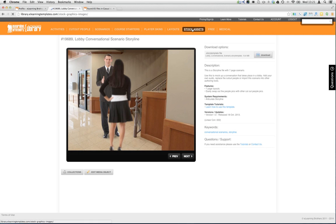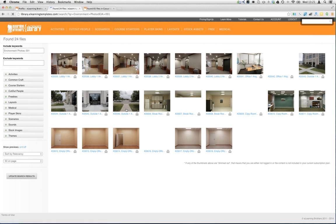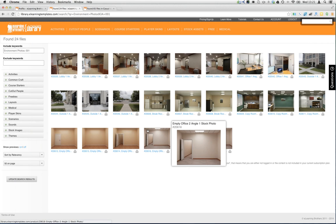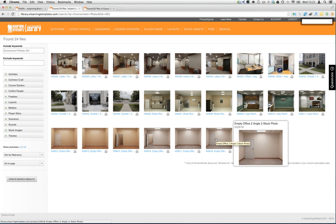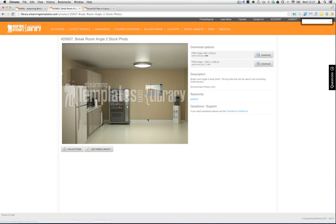Let's go back to stock assets and let's go to environments. And I'm going to have a conversation. I'm going to build something in the break room here. So I've got my break room here, and I'm going to put some people into it. I go back to cutout people, I put some people in it, and I just build this scene over and over again the way that I want to. So you can build your own scenarios using all of these assets. Again, these are all included.